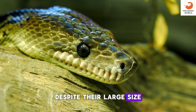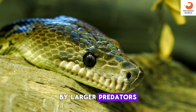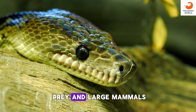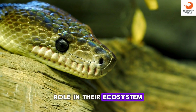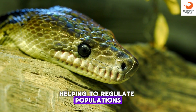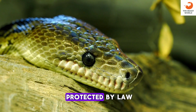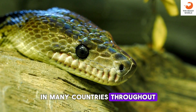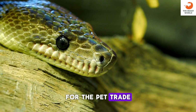Despite their large size, emerald tree boas are vulnerable to predation by larger predators, such as birds of prey and large mammals. They play an important role in their ecosystem as both predators and prey, helping to regulate populations of small mammals and birds. Emerald tree boas are protected by law in many countries throughout their range due to habitat destruction and overcollection for the pet trade.